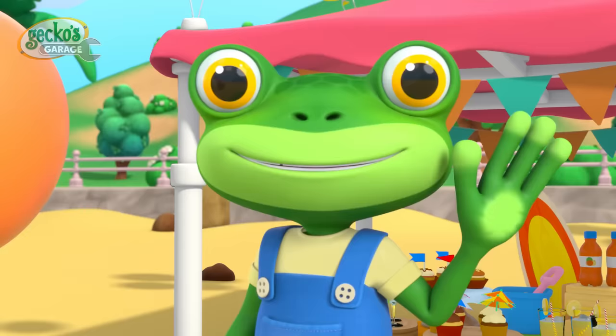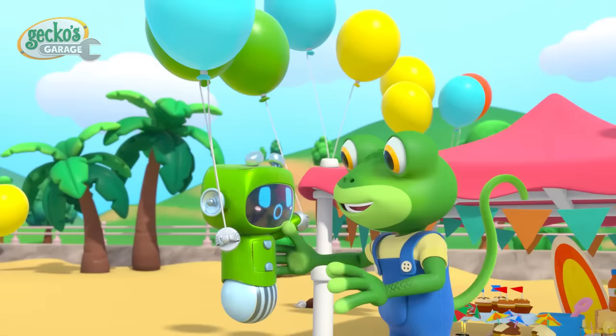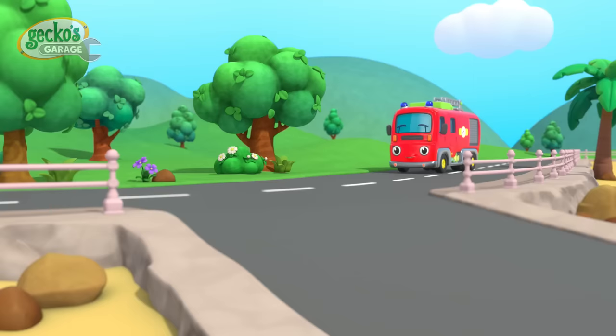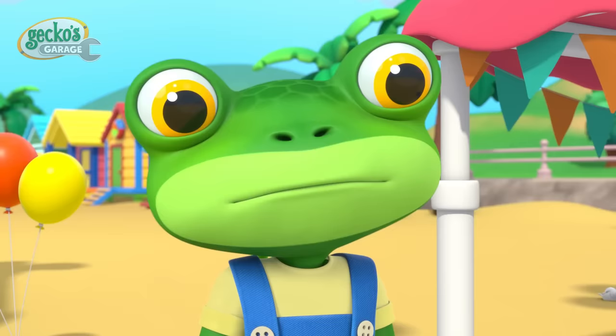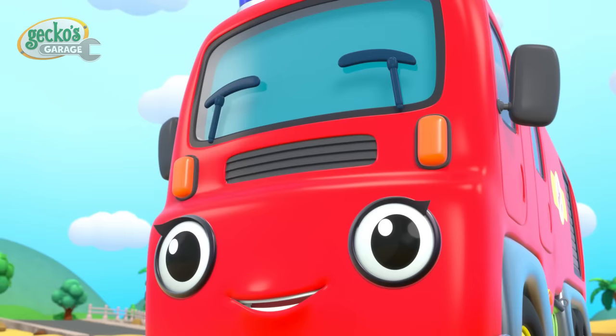It's Green's birthday, and we're getting ready for a beach party. Steady! These are helium balloons, so they float up. Everything's ready. We're just waiting for Fiona Fire Truck to bring Green's birthday cake. Careful, Fiona. Don't drive on the wet sand.